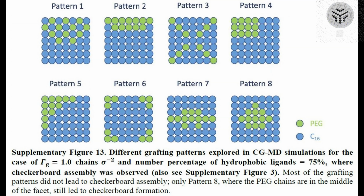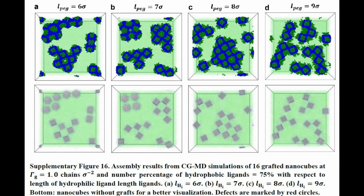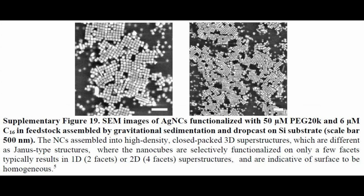The nanocube's surface chemistry is the driving force behind the self-assembly process. The presence of a large number of hydrophobic molecules on the surface compels the cubes to come together in order to minimize their contact with water. Simultaneously, the extended chains of hydrophilic molecules generate enough repulsion to create empty spaces between the cubes, resulting in the formation of the distinctive checkerboard pattern.